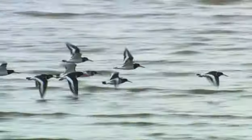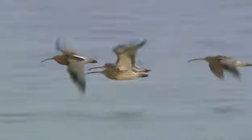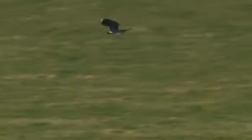Waders don't necessarily need a quick takeoff, but need faster, sustained speed for long distance flying, especially as many migrate long distances. Some of our power flyers have evolved wings to enable them to produce aerobatic displays. Lapwings have very developed primary feathers on their wingtips, which gives them fantastic control, and they use this remarkable ability in their courtship display.